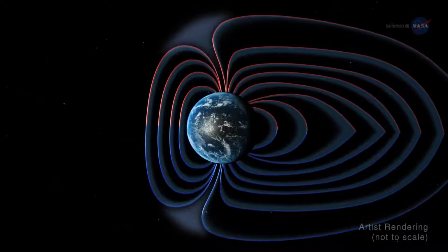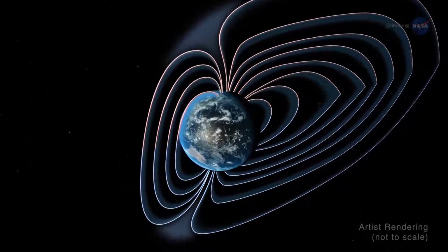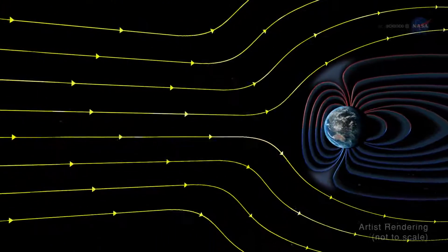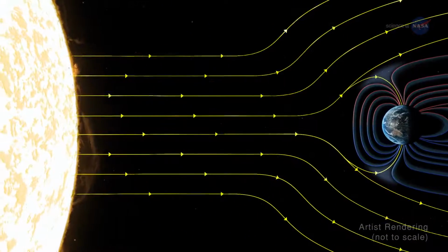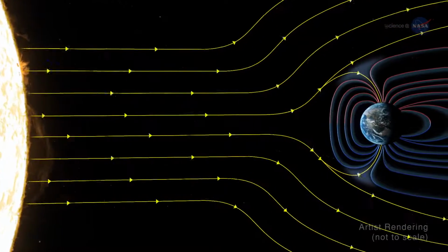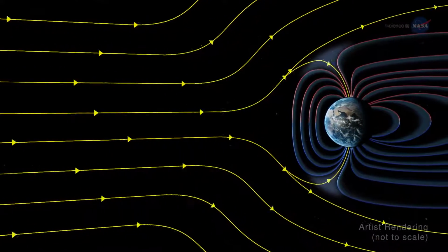It's here that the magnetic bubble that surrounds us dips inward, creating a funnel of magnetic lines that touch down to Earth. This funnel allows the sun's high-energy particles to race toward our planet and deposit themselves in our ionosphere, 80 to 800 kilometers above Earth. We can even see the result.